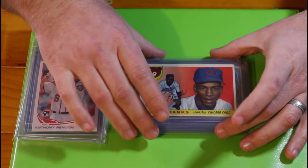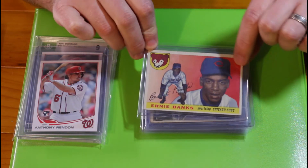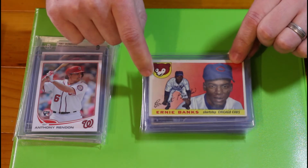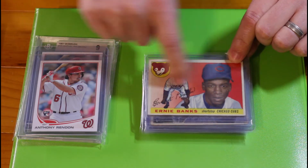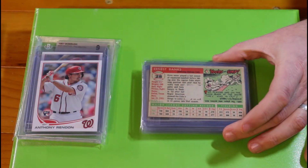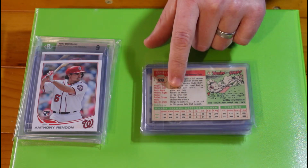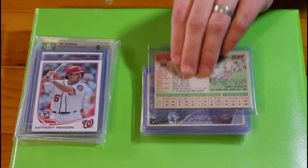This one, his second year card, it looks pretty good on camera probably, but it's got a pretty good crease along here. It's got some creases the long way, and mostly it's got some paper loss on the back here. This is like borderline too good. There are a few of them in here that I almost wish were worse.